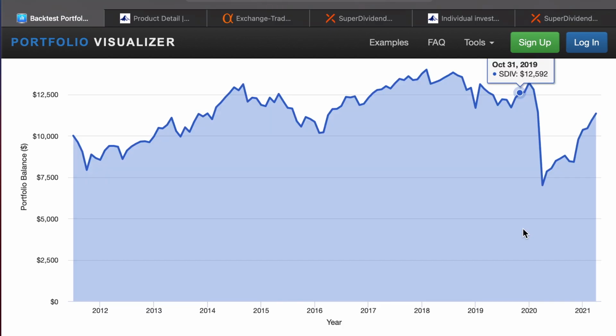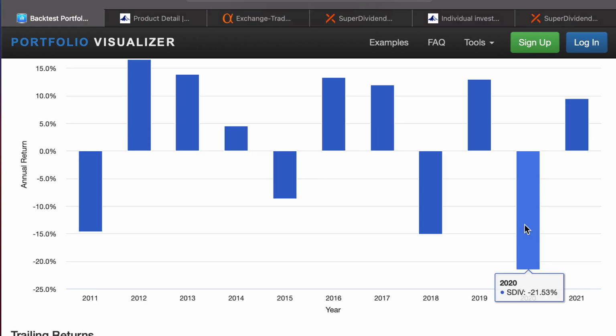Well, if we take a closer look at this terrible return, we can tell that it is greatly impacted by a very terrible return in 2020. The fund lost 21.53%, but has been bouncing back from its recent low back in March of 2020. On a year-to-date basis, it is up 9.52%.